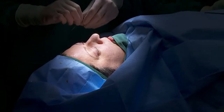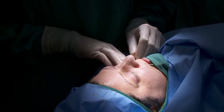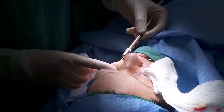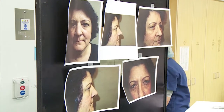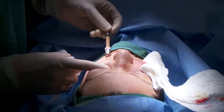He was excited. Okay, so now I'm going to make a couple of little pokes in the skin for this fat to be injected in. So kind of back and forth, and we just put little micro droplets of fat in all the way along here. I've got my finger up on the orbital rim to help protect her eye.